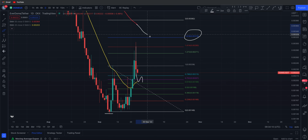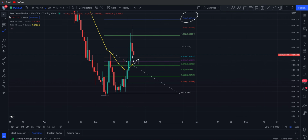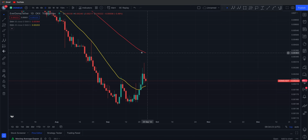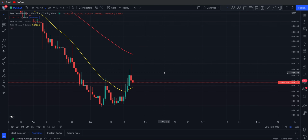As long as this daily 55 is creeping down and our price is being drawn up, we're going to get drawn up to these EMAs because of the gap. Again, I've mentioned the gap between the EMAs, guys. When you've got this massive gap between the 20 and the 55, they're like magnets, and the price starts to draw you back up to them as resistance.